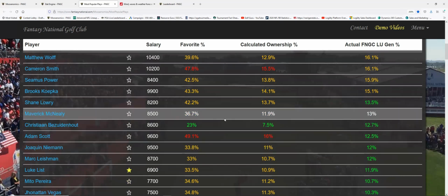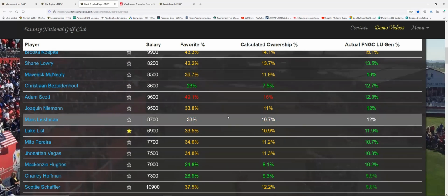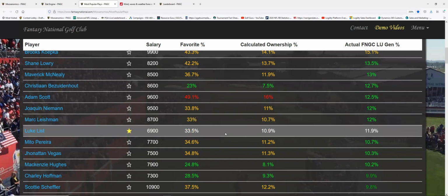Trying to see if anyone else. McNeely, like I said, he's been scoring well from a fantasy perspective. I just don't picture McNeely on a tough, longer track, short par 70, doing that well. And maybe I'm skewed by what he's done on the West Coast at Pebble Beach and stuff like that. All right, so you can kind of see ownership. I'm just going to scroll down. There's Leishman at 12% ownership. There's my Luke List almost at 12, so other people are on him.